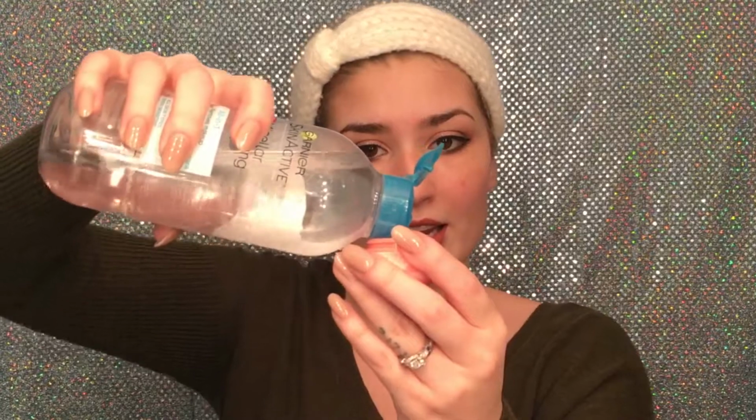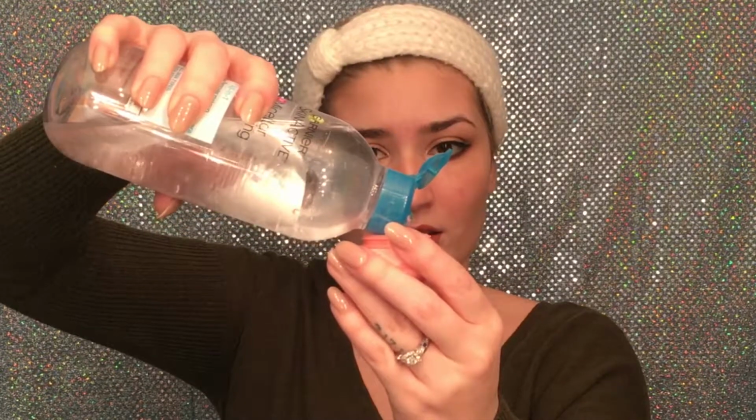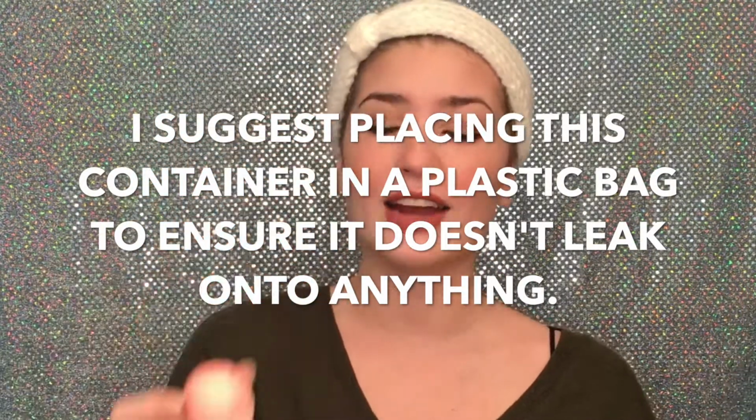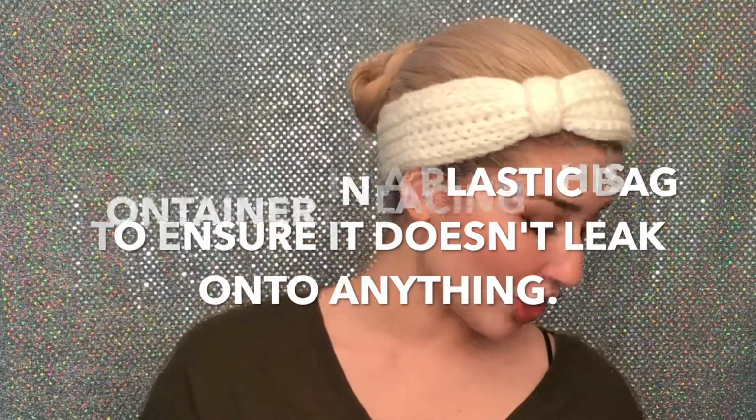So what I'm going to do is just place some of this Garnier micellar water right in it. Fill that up. And then just close it. Well, I might suggest taping it up while you're putting it in your bag, just to make sure it doesn't unscrew or leak or anything, because that would be bad. But as you can see, just holding it like this, it's not leaking, but you just don't want the top to twist off, so you might want to tape that up like I said.